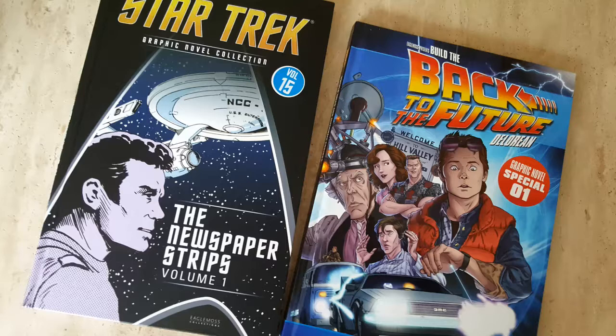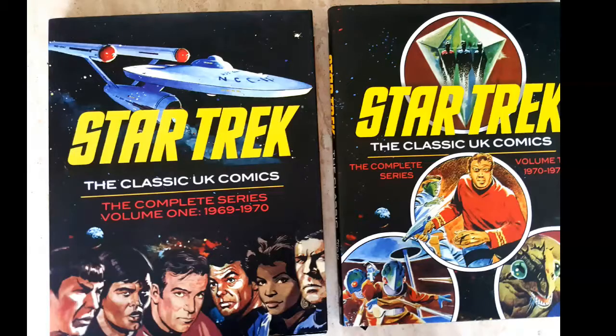I have to say, out of all the collections, the Star Trek graphic novels, I just love the covers. There's something about them. It's more integrated a cover than the previous books we've seen, I think. And I just really enjoy it. I would point out I really like that cover.